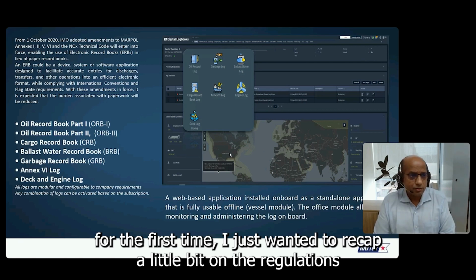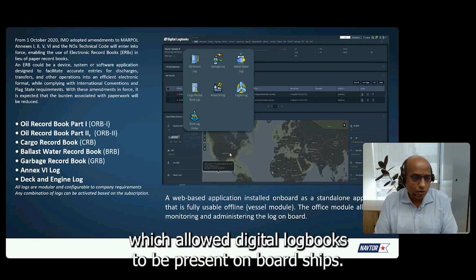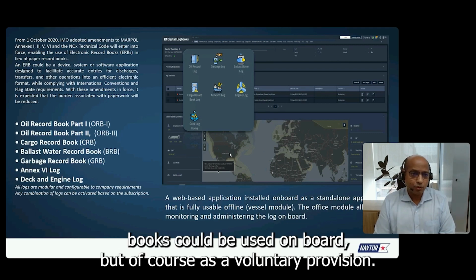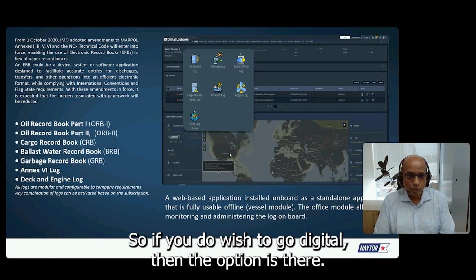a little bit on the regulations which allowed digital logbooks to be present on board ships. This came into force in October 2020, and that meant that electronic record books could be used on board, but of course as a voluntary provision. So if you do wish to go digital, then the option is there.